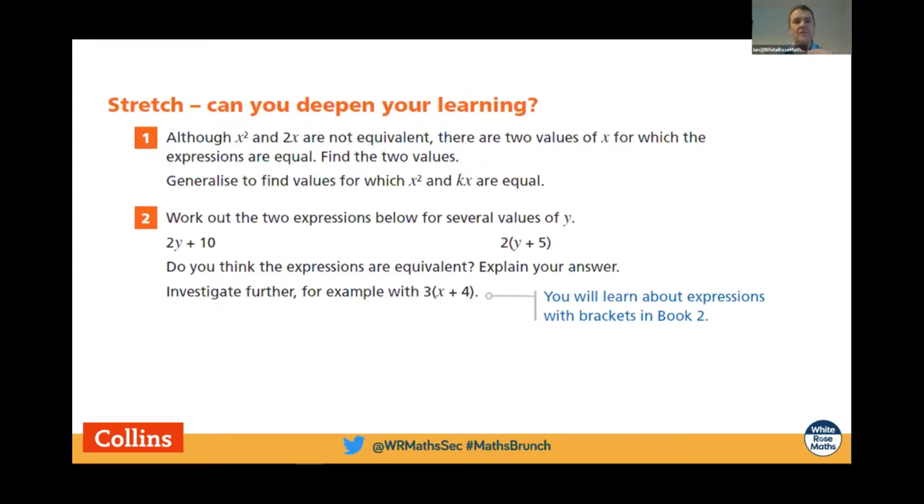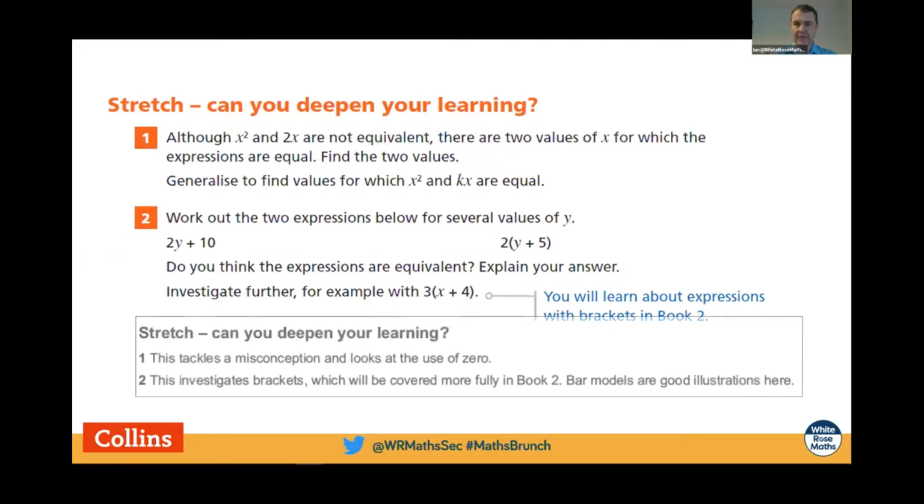Then the last bits of questions for the students, we've got the stretch questions. So again, for some students, if they're working through things quickly, you might want them to get onto this stretch and challenge a little bit earlier. As with all the other questions, we've got behind the questions, teacher's guide, giving notes of what we're looking for here. And you can see in that question 2, for example, that's a very big open-ended question. We don't look at multiplying brackets in Year 7, but we've got the idea of something that you could explore with students who are working at that higher level at the moment.